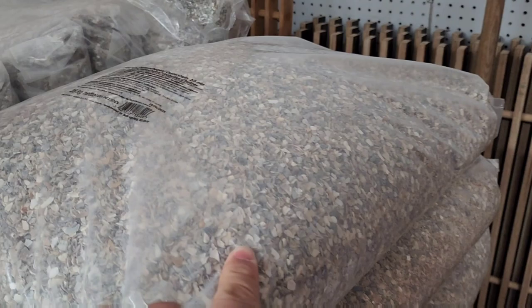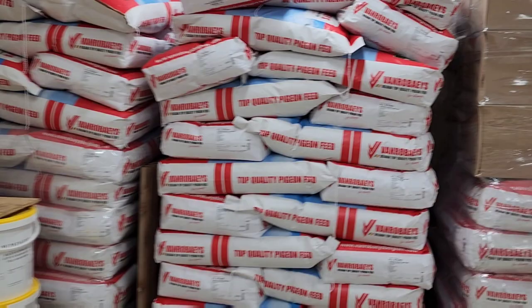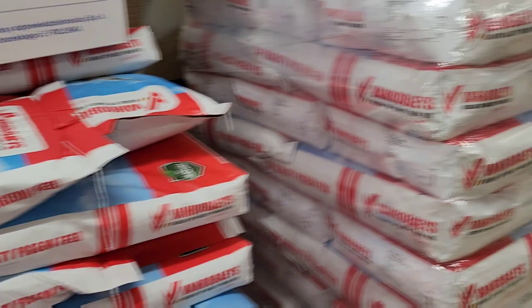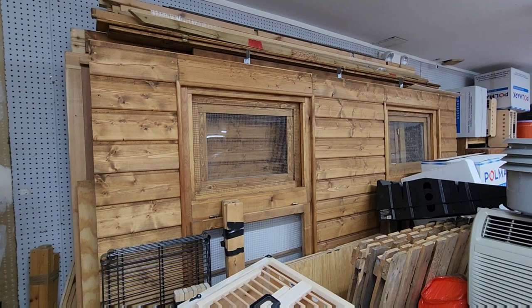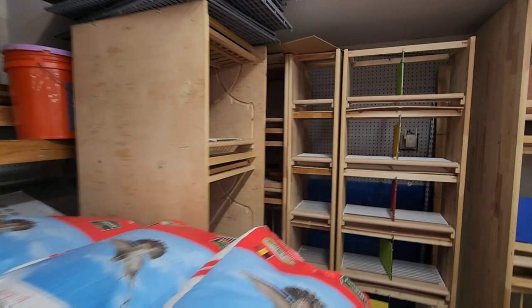You have these feeders. You see the grid floors. You know, this is oyster shells. See, you have a lot of these grits. This is all around. Some pigeon pellets. And this is actually a loaf that you can buy from here. It has some, look at this, really nice. Some breeding boxes.